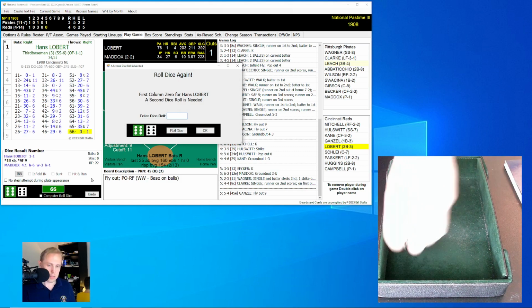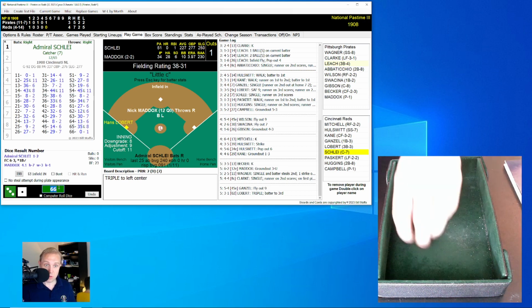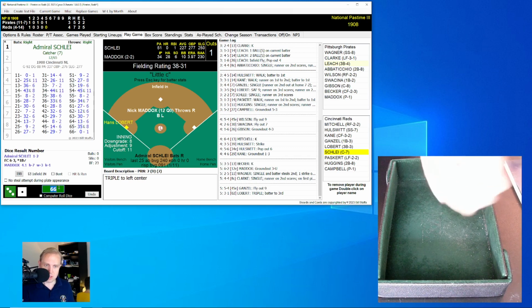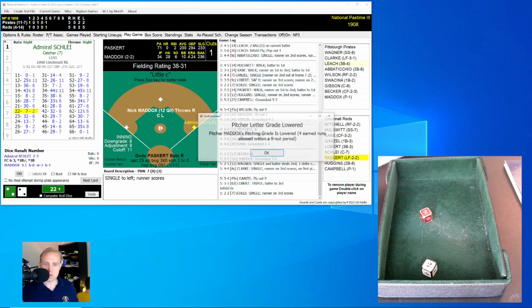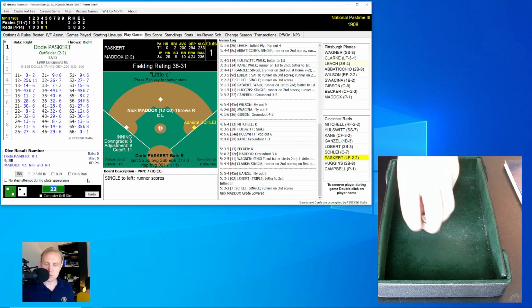Lobert rolls a 66 for a 0, and the second roll is a 31 for a 2. So Lobert ends up getting the big base hit, a triple. Remember the other game where we had the guy with 2 triples, and it was so surprising? Well, there's 1, and that'll bring up Admiral Schley. Schley last time up got the base hit and an RBI, 1 for 2 today, hitting .227 with really no power at all. You have to really squeeze it in there to get one of those 2 zeros. Otherwise, there's no way to get an extra base hit for him. Schley, the catcher, not known for his bat, rolls a 22 for a 7, and that's a single to left field again, and that scores the runner, makes it a 5-3 ball game, and that'll bring up Dode Paskert.